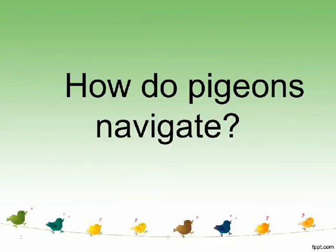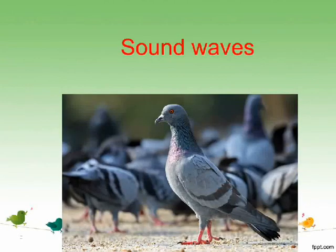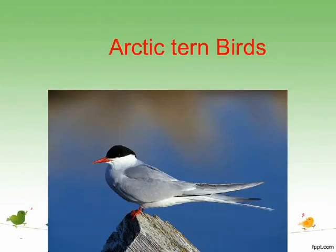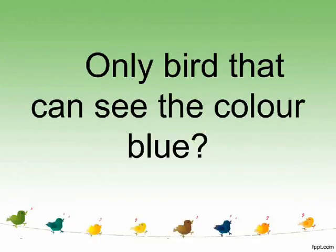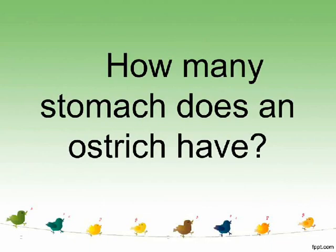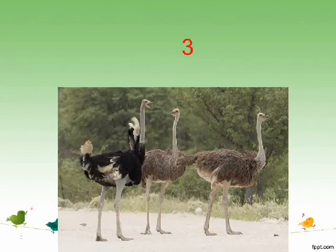How do pigeons navigate? Sound waves. Which bird migrates from North Pole to South Pole? Arctic tern birds. Only bird that can see the color blue. Owl. How many stomachs does an ostrich have? 3.